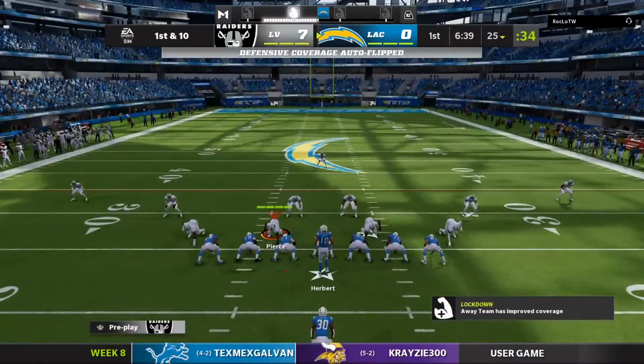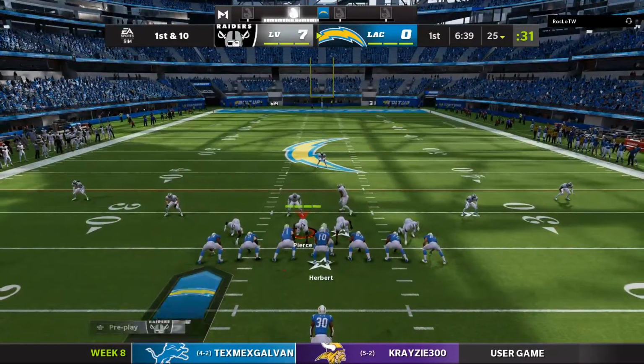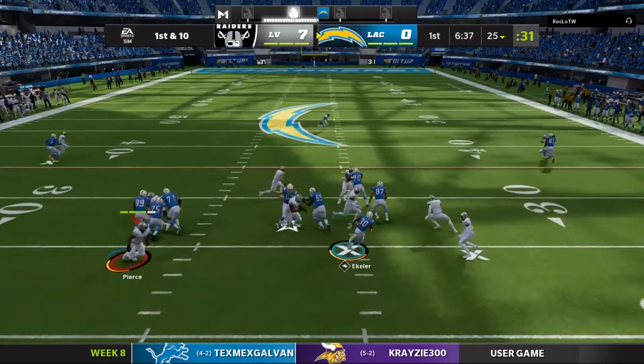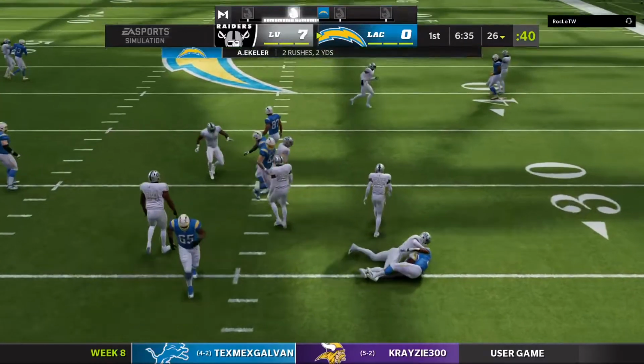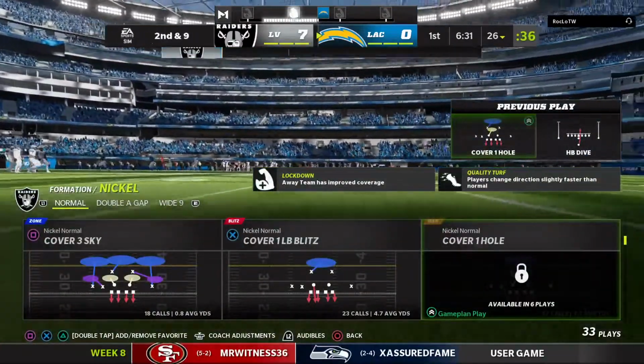Herbert going to lead up the Chargers here, 1st and 10 at their 25-yard line. He'll hand off here to Ekeler, and not much to speak of. Call it a 1-yard gain up to the 26.